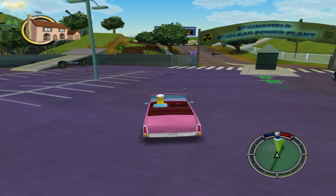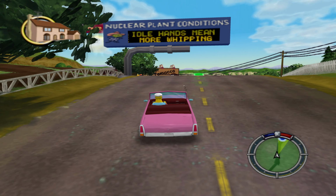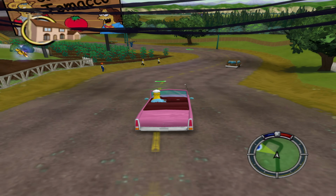Heading to the Quickie Mart in The Simpsons Hit and Run, we can see a few different scenes play out towards the back of the store, each referencing different bits from the show.